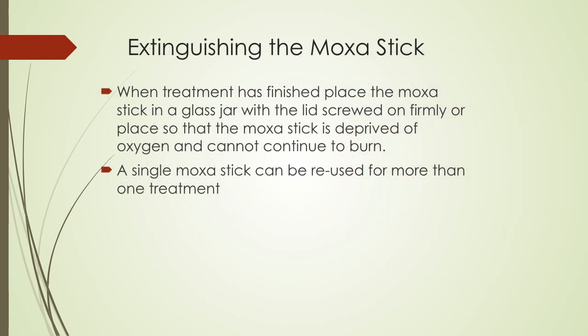Once the treatment is completed, the moxa stick should be carefully extinguished. Place the moxa stick in a glass jar with the lid screwed on firmly or in place so that the moxa stick is deprived of oxygen and cannot continue to burn. A single moxa stick can be reused for more than one treatment.